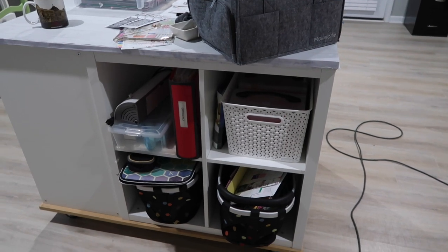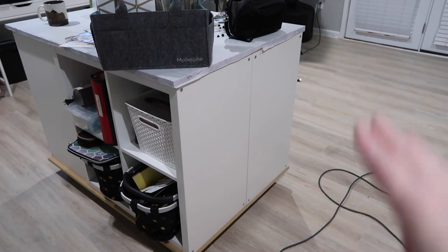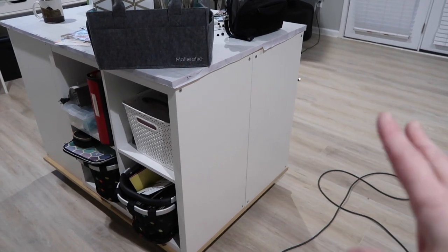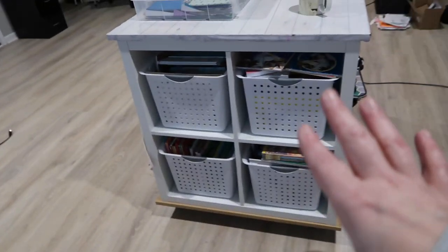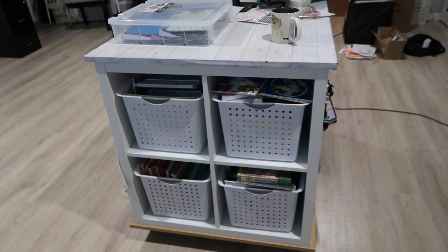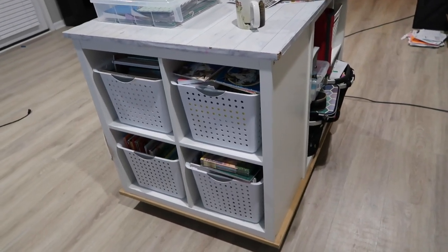So this all needs to be, yeah, and I may need to, no, you know what, that probably works best that way, because I have just this side here, so I could probably put a chair or something there, and then the side that actually has the cubbies is back here facing the window. So I think that's going to work best because it looks better.